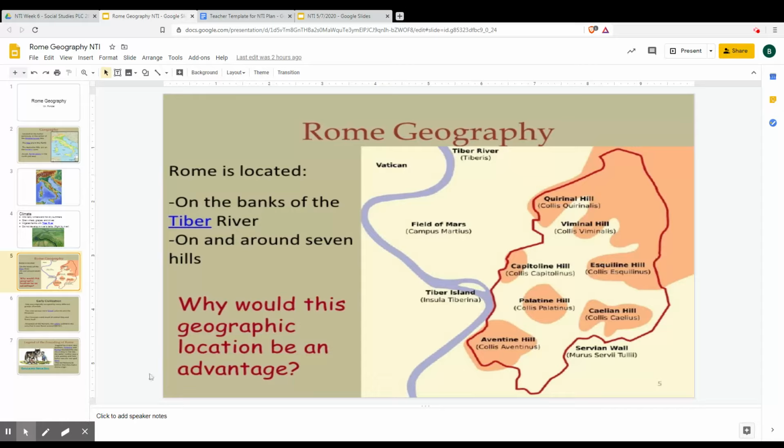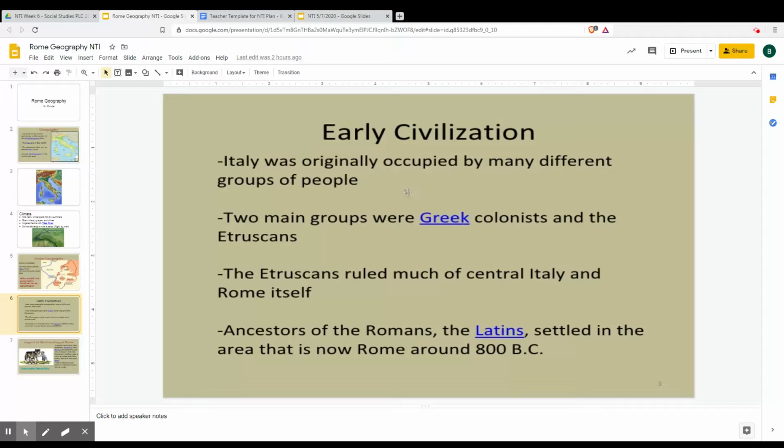So again, you may be wondering, why would this geographic location be an advantage? Well, we've already mentioned some of the reasons. There's water for your farmland. The mountains provide protection. These hills are the base of the mountain, and that's why they might have settled there.